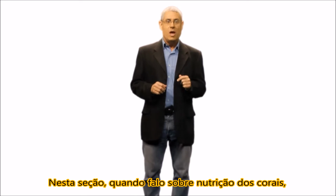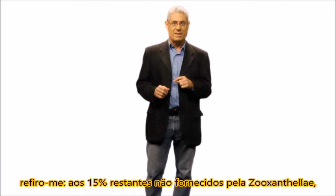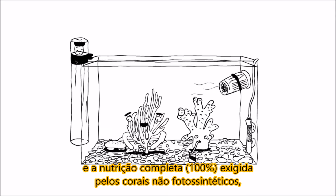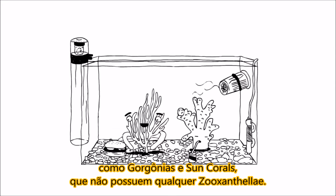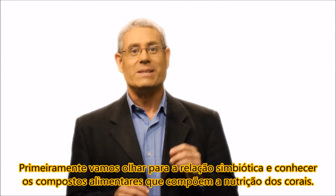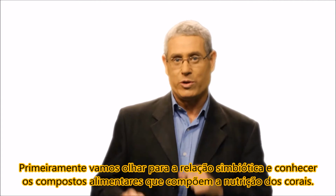In this section, when I talk about coral nutrition, I'm referring to the remaining 15% not provided by the Zooxanthellae, and the 100% nutrition required by the so-called non-photosynthetic corals such as Gorgonia or sun corals that do not have any Zooxanthellae. First, let's look at the symbiotic relationship and meet the foodstuffs that make up coral nutrition.